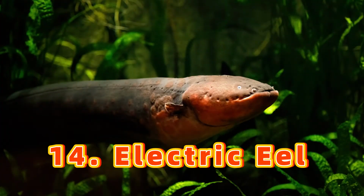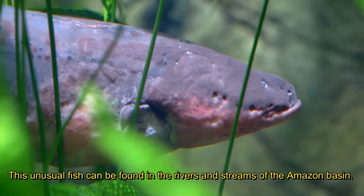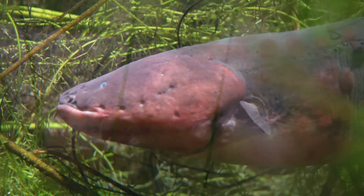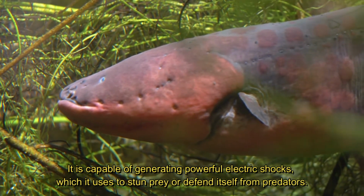14. Electric Eel. This unusual fish can be found in the rivers and streams of the Amazon basin. It is capable of generating powerful electric shocks, which it uses to stun prey or defend itself from predators.